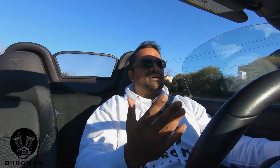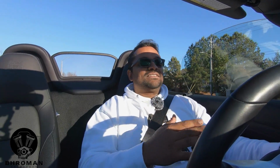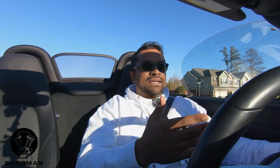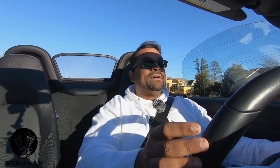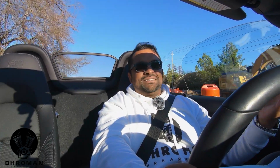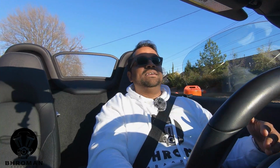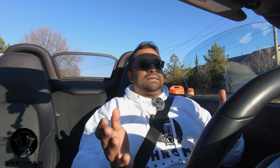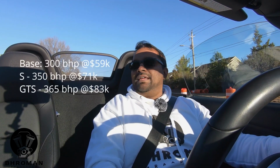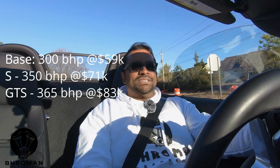How much does this car cost, right? So the base price or starting price for this car is around $60,000, and you can add more packages to it and it'll keep going up. So you might end up spending $70,000 to $80,000 depending on the trim and whatnot. So this is the base model. There's a base with a manual transmission. This is the base with the automatic transmission. Then you have the S, and then I think you have the GTS or the GT4.